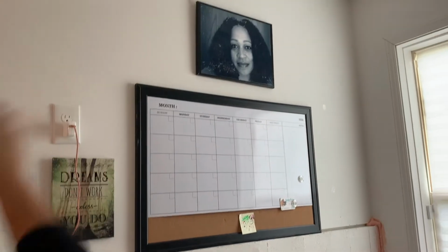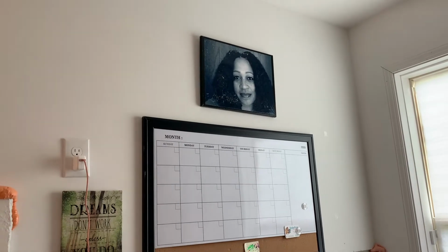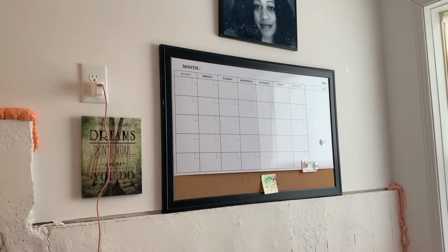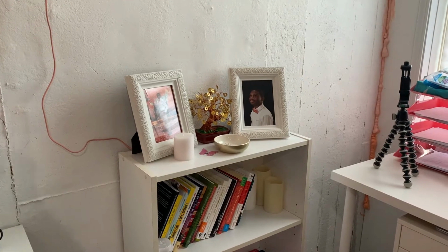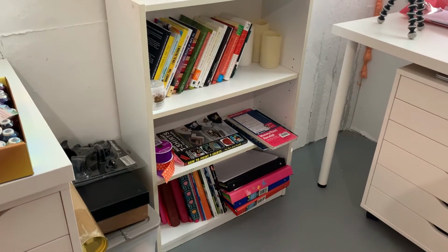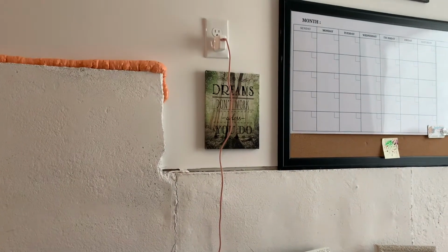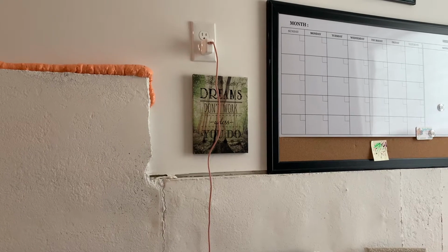A picture of myself up there that a friend did for me back in 2014. It's canvas art and it got messed up and I don't care because I just love it because it's black and white and I'm just in love with black and white. My calendar board that I have not put anything on. This is my bookshelf, a couple of pictures of my handsome son, my cameraman, and just some books and things that I read or use or refer back to and stuff like that. A little motivational thing here that says dreams don't work unless you do. And trust me whenever I say that couldn't be more true, okay?